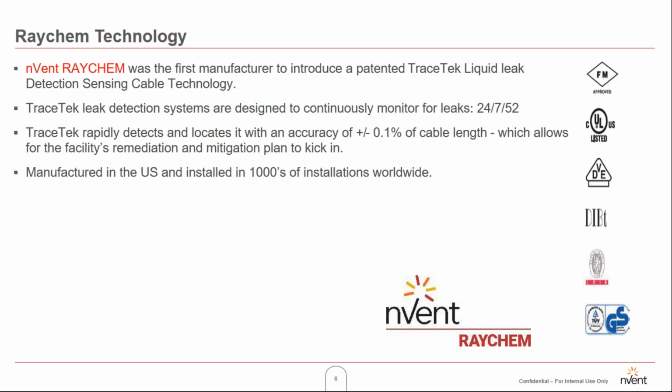Further to that, the system was designed to carry out any remedial action or mitigation plan in case a leak happened. This technology is manufactured in the United States, and our headquarters is in Redwood City, California. We have thousands of installations in different applications worldwide, and all our products carry international approvals like UL, FM, VD, etc. All our products conform to these international standards and represent best-in-class technology.